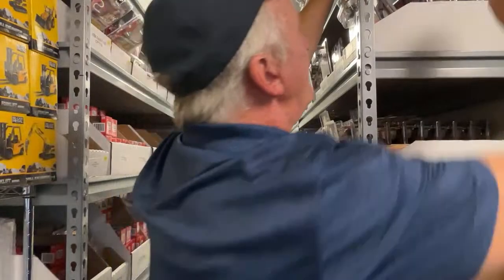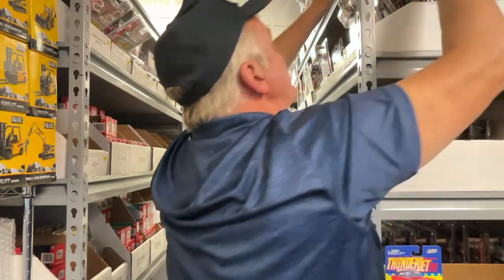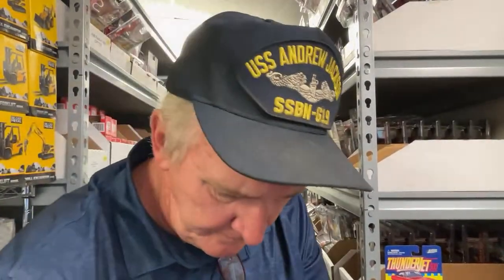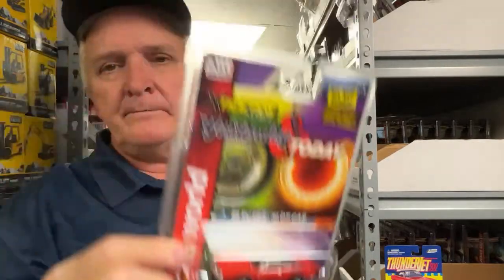Let me show you that. Because they have the white one too, or red one. I mean, I don't know how you can't make this car ugly. This car is impossible to be ugly. Somebody should just buy them all the time.